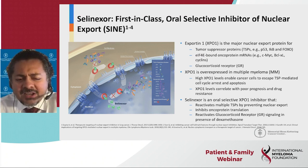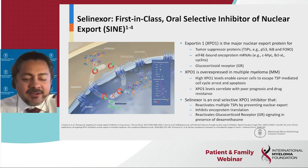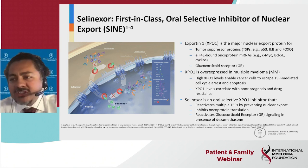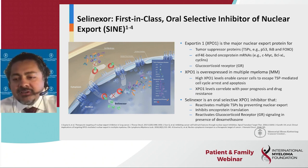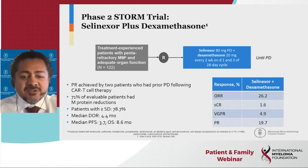So it inhibits that oncoprotein from being translated and then reactivates the steroid receptor signaling in presence of dexamethasone. So that's kind of the mechanism of action of how this molecule works in myeloma. And even though selinexor has been FDA approved as part of myeloma therapy for the triple class refractory patients, when it first came out, 1 in 4 of the patients benefited from it.